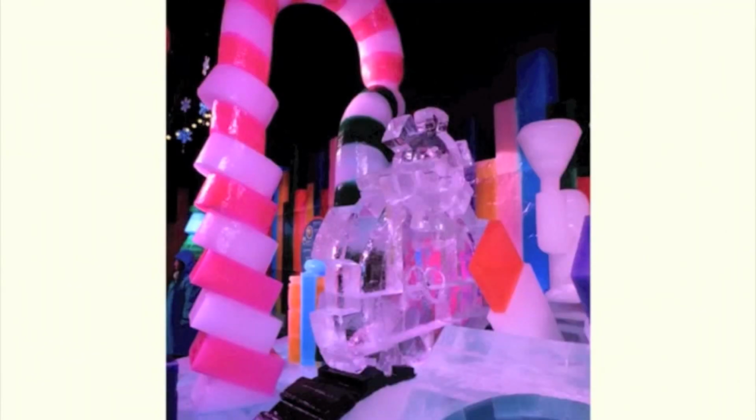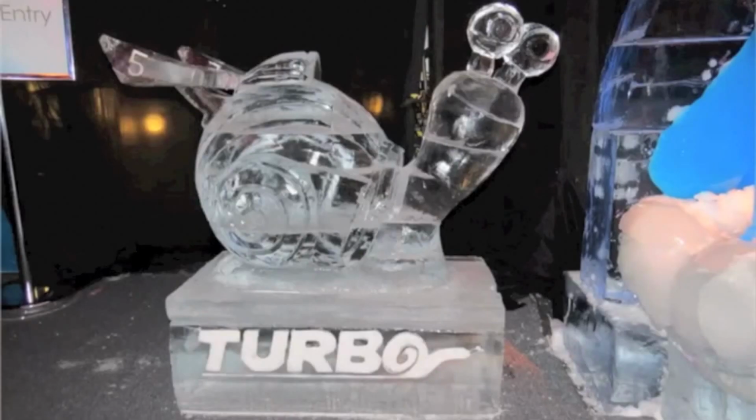The section does not have anything to do with the DreamWorks experience, whether new DreamWorks or classic DreamWorks, which they're calling it now. But when you're in the Frosty exhibit, if you look closely, you will find Turbo. He is the title snail character from the 2013 DreamWorks animated feature that came out this past summer.